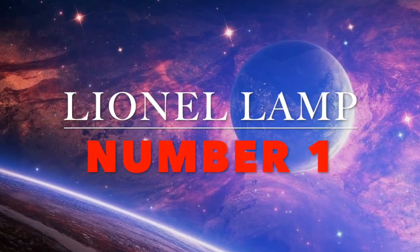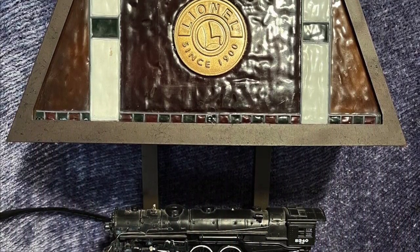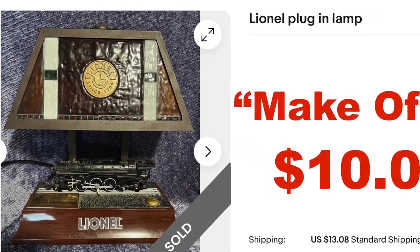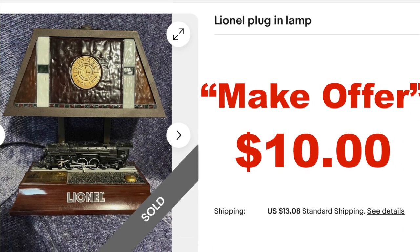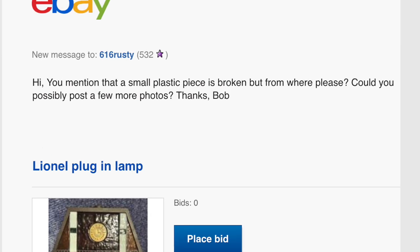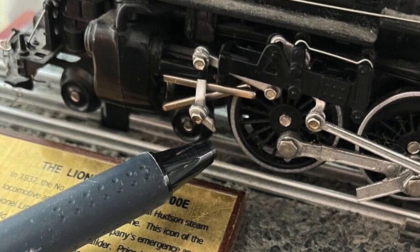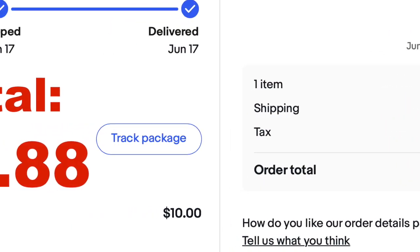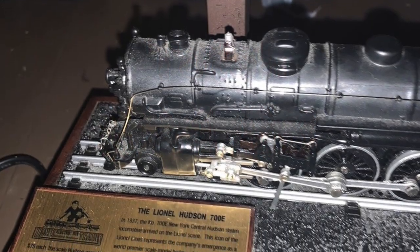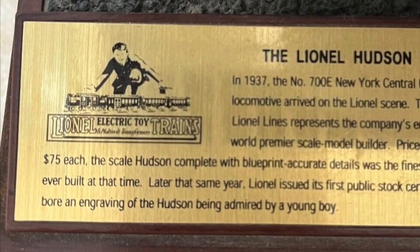I've always liked stained glass lamps, so it seems natural that eventually I'd buy one of these. The Make Offer button is a nice feature from eBay. After asking the seller about what the broken part was on this item, I offered $10, which he accepted. $13 for shipping plus sales tax brought my total to $24.88. I still can't decide if this was a good deal or an impulsive purchase that I might regret.